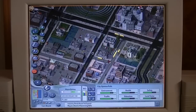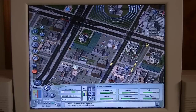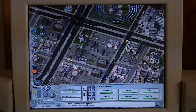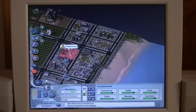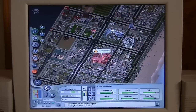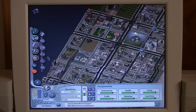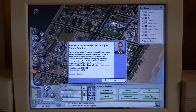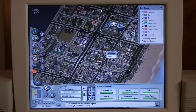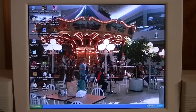Okay, we can build a church. And build a boneyard. I can find room. Yes. I'll fool with that later. But we've almost got 5,000 people in this town now. So yeah, that's SimCity 4. I'm going to have to stop right there before I'm playing this for 6 more hours.